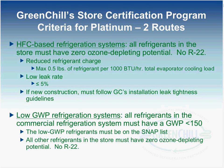You're not allowed to have any R22. That is the same for all 3 categories: platinum, gold, and silver. No R22 anywhere in the store. That includes the little self-contained units that companies give you for free, making little quotation marks, in exchange for carrying their products in those little refrigerators.